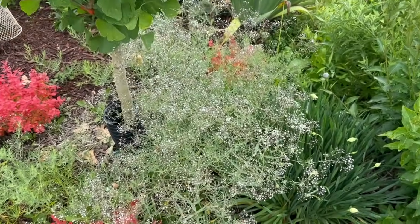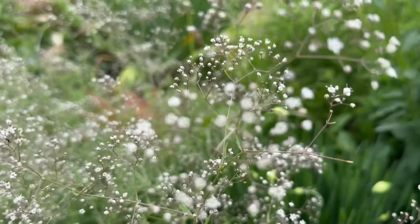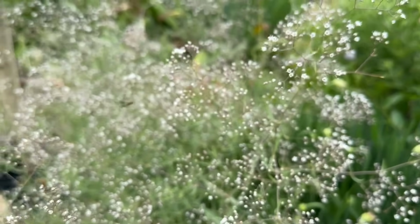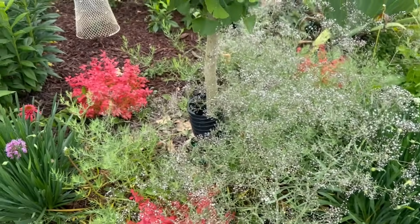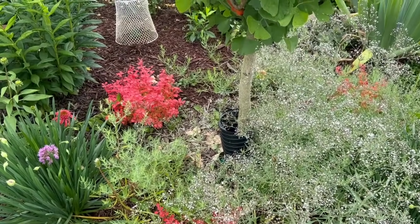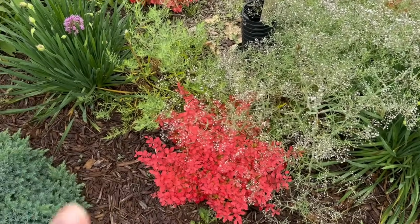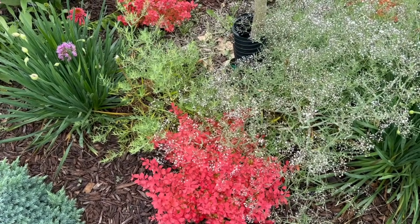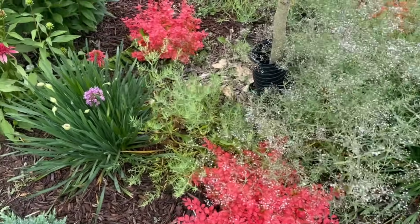The baby's breath I started from seed is still looking cute. Very wispy and ethereal. Not in a good location. I need to move it. There's really nothing here for it to, I don't know, to accent. These are the Sunjoy Neo barberries. And they look beautiful all the time, except winter. They do defoliate. They're just kind of little spiky sticks. They do have thorns on them.